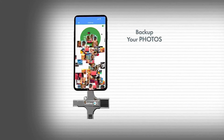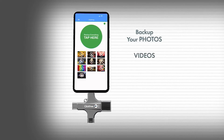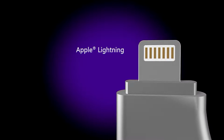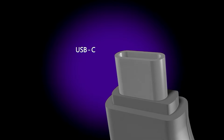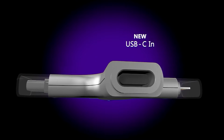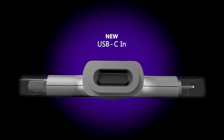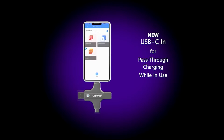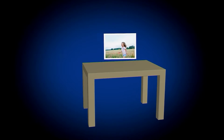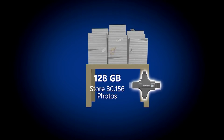And here's how it works. Yeah, and you saw it live, and it's just as easy. When you get it home, you're going to download the app, the free app. You're going to plug in the Clickfree, and you go, does it work on my phone? The answer is yes. You're like, Brett, you don't know what kind of phone I have. It'll work on your phone. Micro USB, USB-C, Lightning, all the fancy terms. We don't know what any of them mean. It just means that every tip that you could possibly need to charge and also backup happens right there.